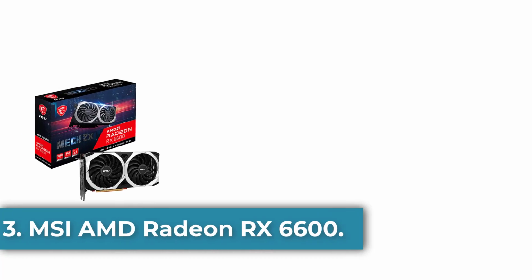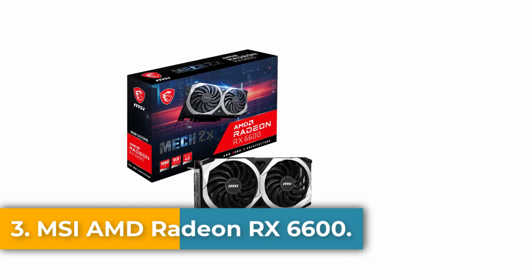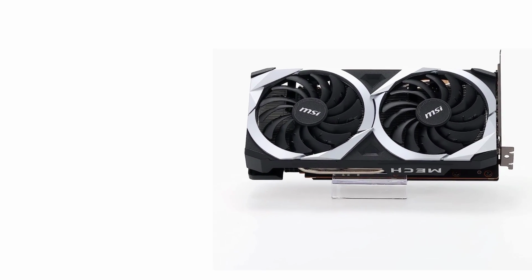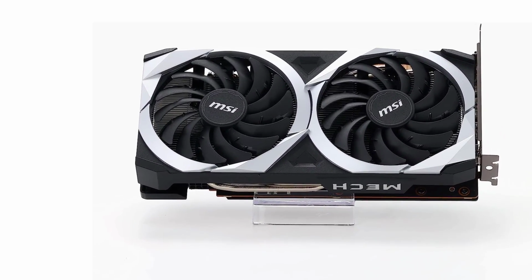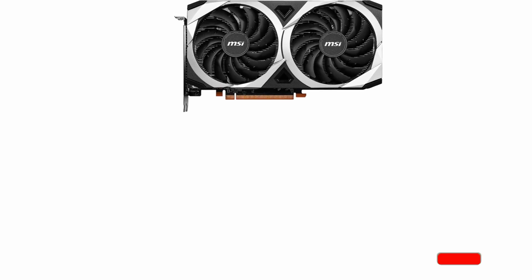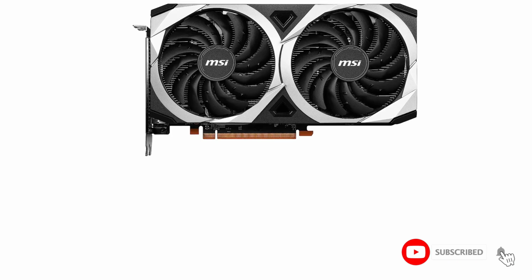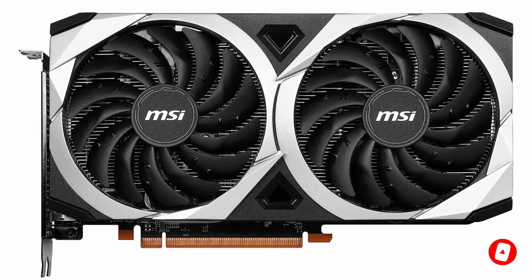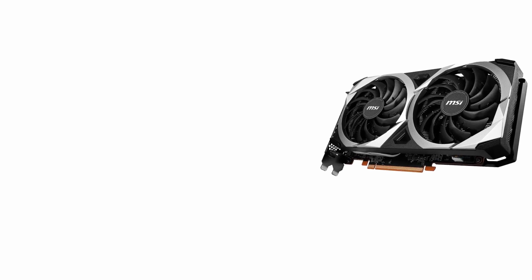Number 3. MSI AMD Radeon RX 6600. MSI's Radeon RX 6600 XT is a well-rounded option that is only $311 currently. Like most options among the best budget graphics cards, the RX 6600 XT has 8GB of GDDR6 memory but also leverages 1845MHz of GPU clock speed.